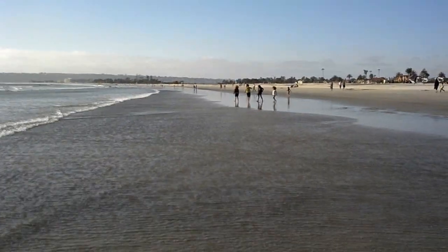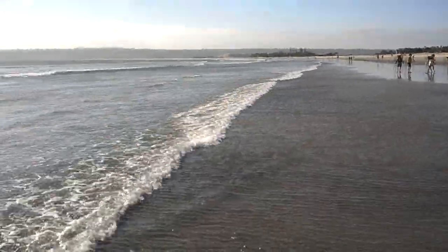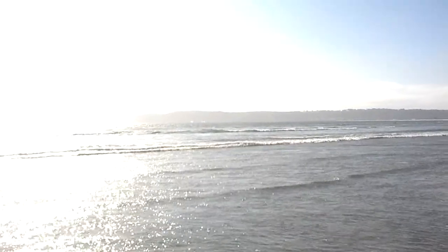The water is freezing out here, but I don't care. Finally dipped my toes for the first time in the Pacific Ocean. Oh, that's really cold. Yeah, check out the cliffs way out there.